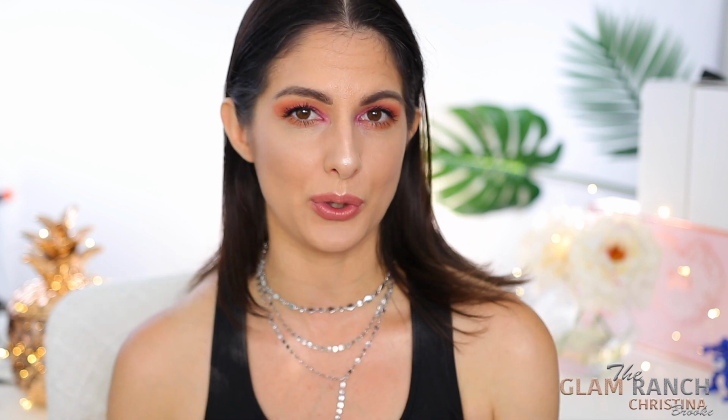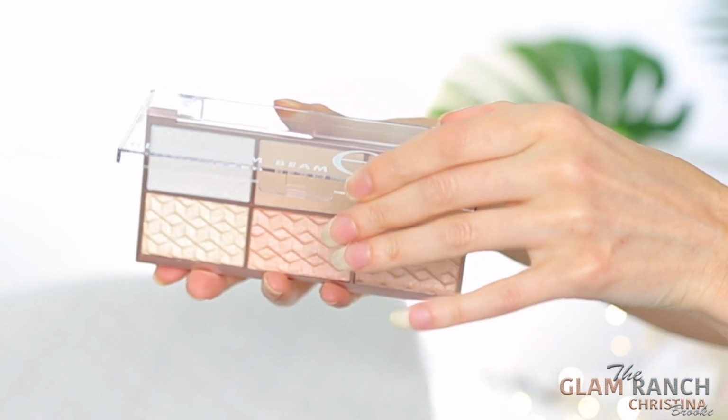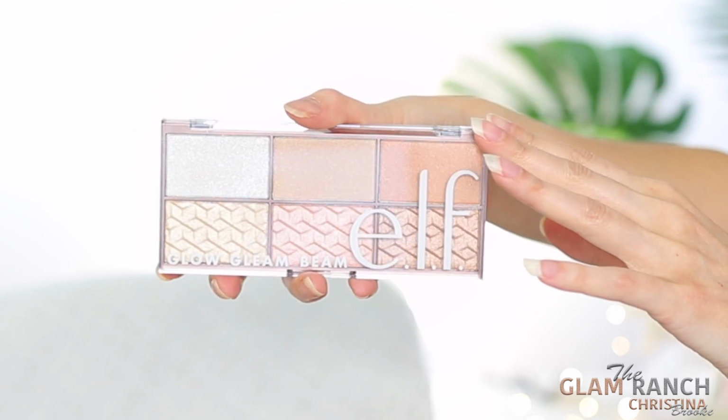But before we get into me trying this on and giving you guys some information about it, let's first talk about what you get. So let's quickly talk about the packaging of this product. Because this is more of an affordable packaging, you are going to get a very standard kind of drugstore-esque type of packaging. You're getting this plastic packaging. It says Elf across the top. There's absolutely no mirror in it. I mean, the inside is very sleek, the layout of how they put all the colors, but this is a very standard, very drugstore-esque type of packaging.